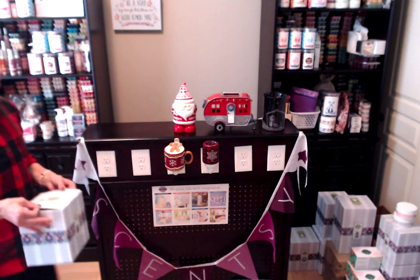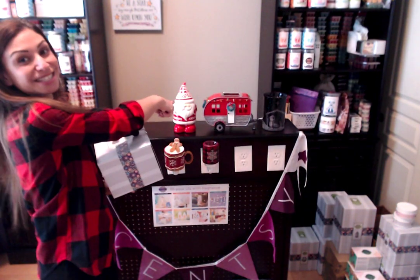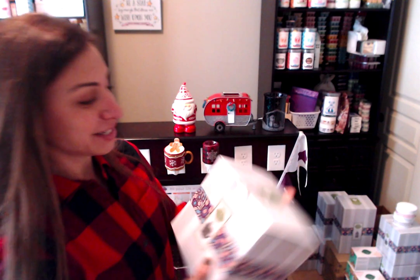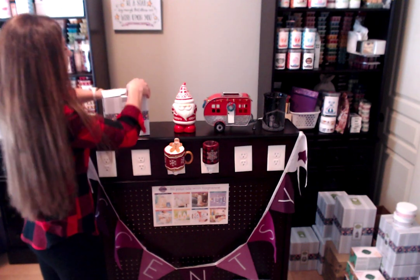So since we're on kind of the mug theme of Mr. Gingerbread Man, I think I will show off Melt My Heart. This is another element warmer, much like the Santa Claus one. What was that called? Be Jolly? Anyways. Okay, so this one is 120 volts, 60 hertz, and 80 watts. It's called Melt My Heart. And let's open this one up for you to see.